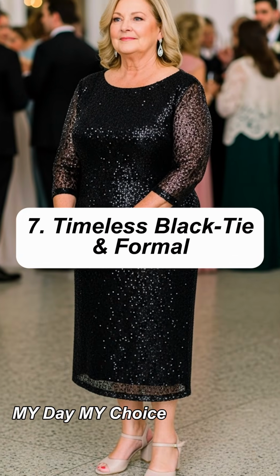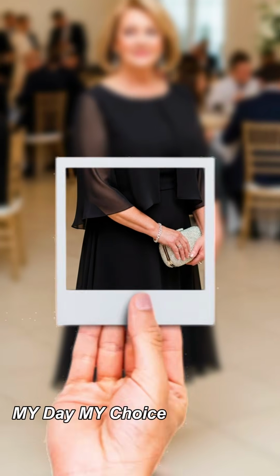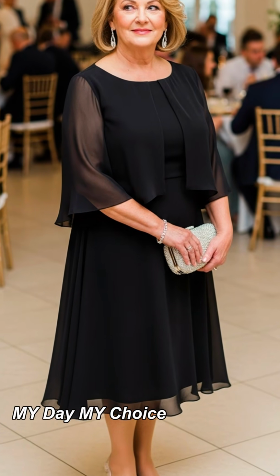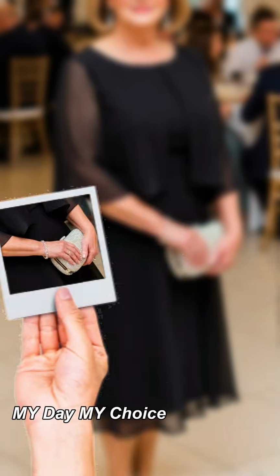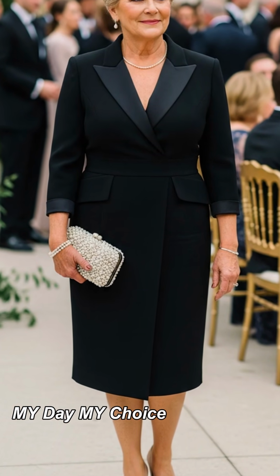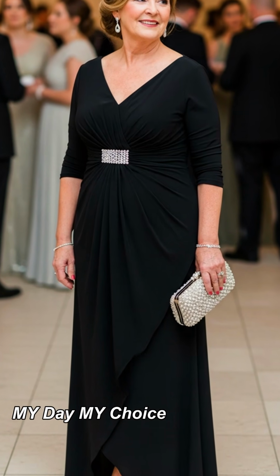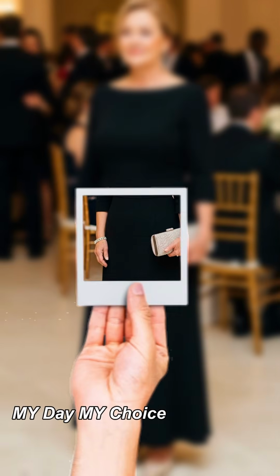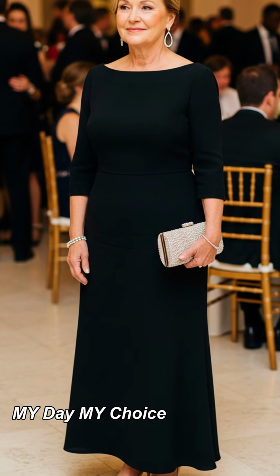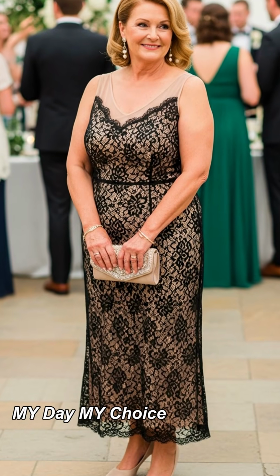Timeless black tie formal. Black at a formal wedding is never a question, it is an answer. A velvet or silk black gown worn with confidence next to champagne bridesmaids creates one of the most striking visual contrasts possible. Add structured jewelry, choose an elevated silhouette, and the look speaks for itself. No second guessing required. Black tells every room you arrived with complete intention and zero hesitation.